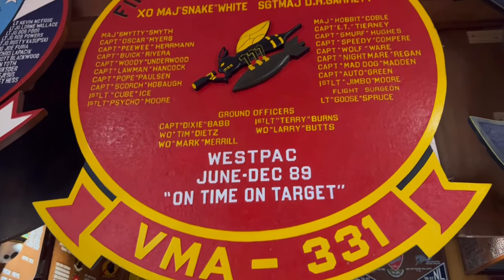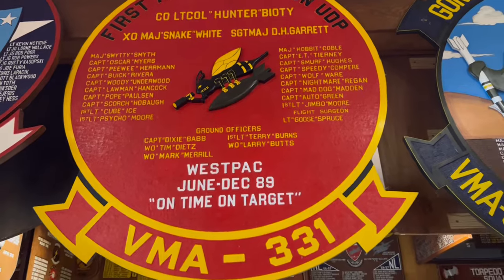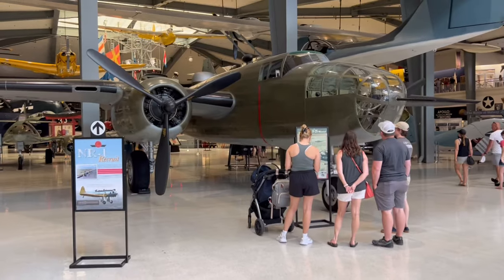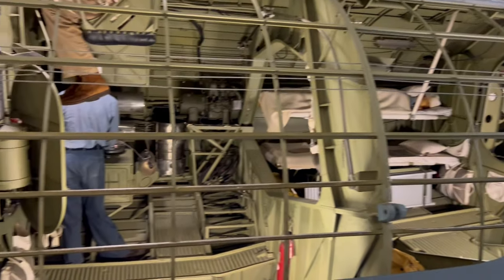So that's my grandfather's old squadron right there. Probably not the same year, but VMA 331. A4s. And off of the airplane, in the operational theater of war. PBY Catalina. This is a cool presentation.